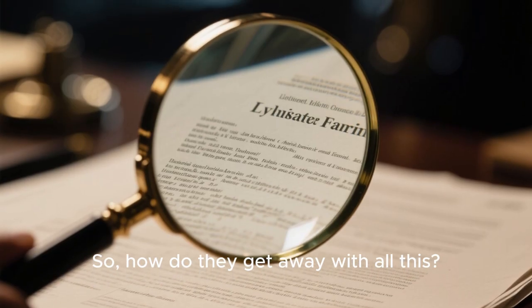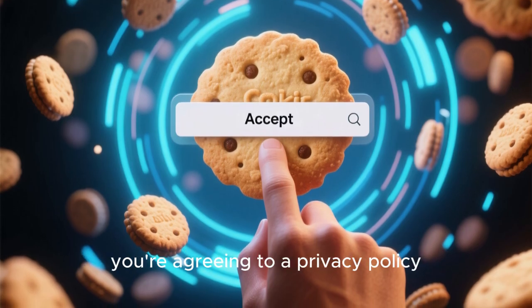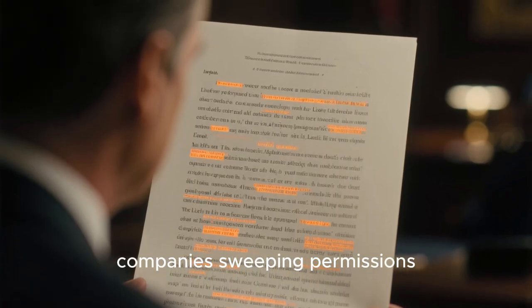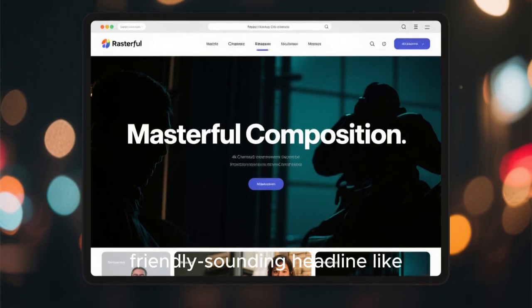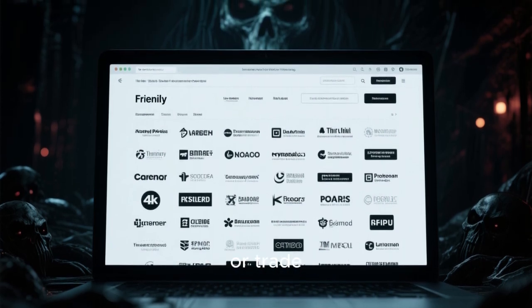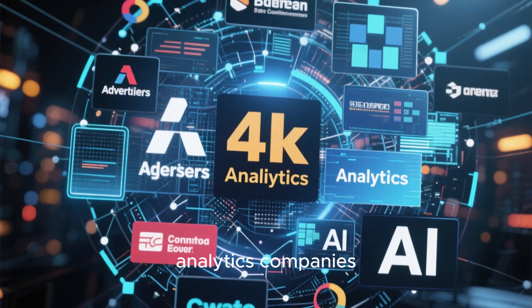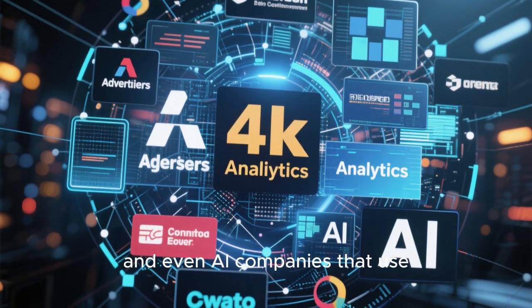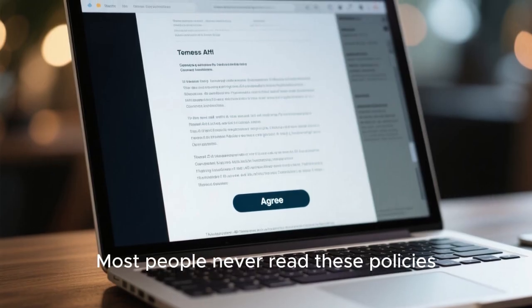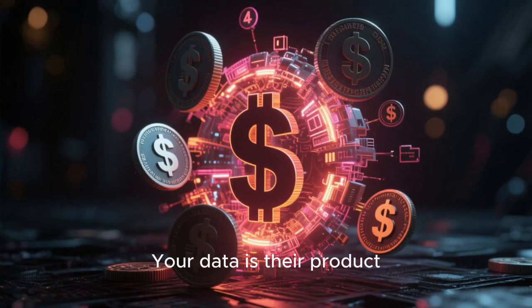So, how do they get away with all this? It's hidden in plain sight. Every time you click accept on a cookie banner or sign up for a service, you're agreeing to a privacy policy. And buried deep within pages of legal jargon are clauses that grant these companies sweeping permissions. Websites will often have a friendly-sounding headline, like, "We respect your privacy." But if you actually read the fine print, you'll find they reserve the right to share, sell, or trade your data with a long list of third parties. This includes advertisers who want to target you, analytics companies that measure website performance, and even AI companies that use your data to train algorithms that predict your future behavior. Most people never read these policies. They just click agree. And what you silently accept is worth millions, even billions, to these companies. Your data is their product.